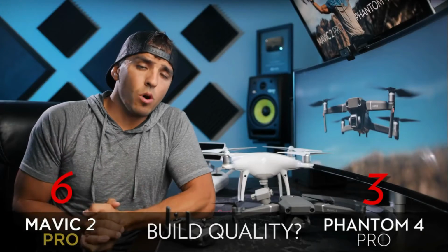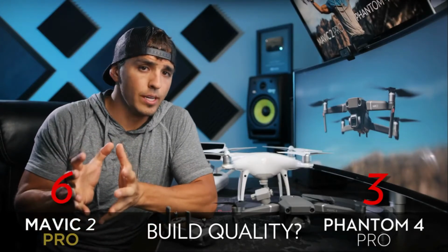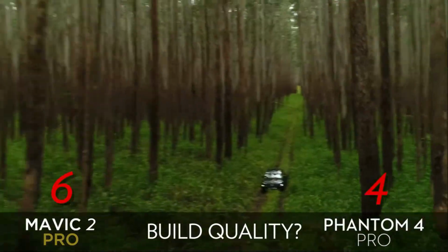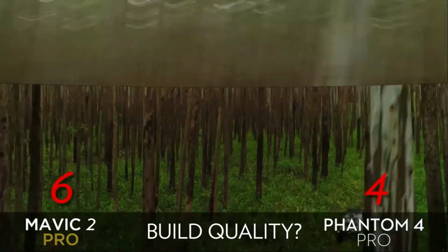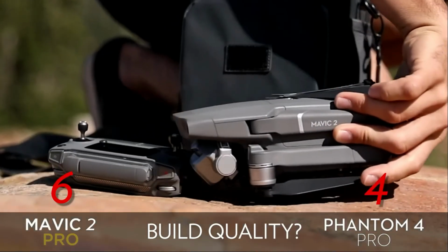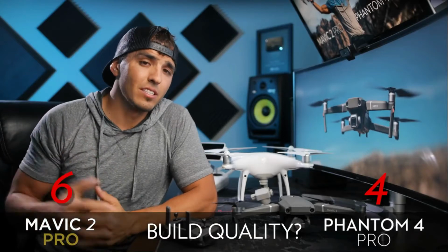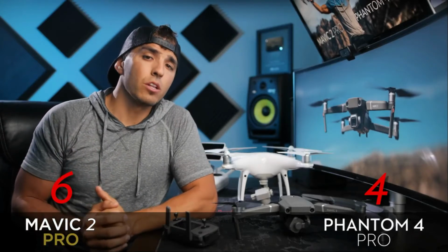Next test is build quality and durability. Overall, the Phantom feels stronger and less like a toy. Like I've mentioned, I've crashed my Phantom 4 a few times and he's still going strong. I'm not going to crash the Mavic to test it, but I'm sure it would also hold up to some normal wear and tear. So they're both very well built. The Phantom just feels a little more rugged, as it should be since it is a pound heavier. Next test was the propeller noise levels.